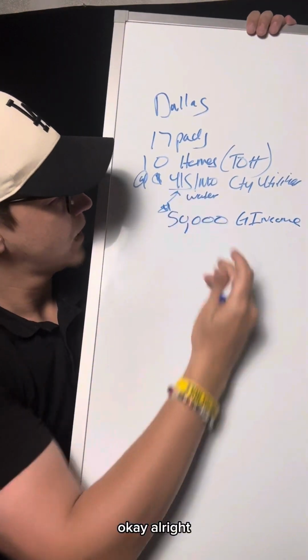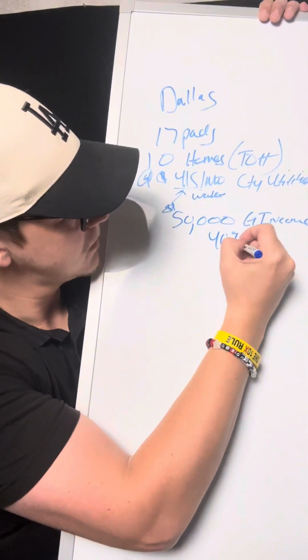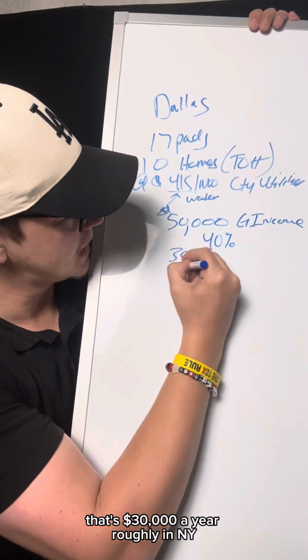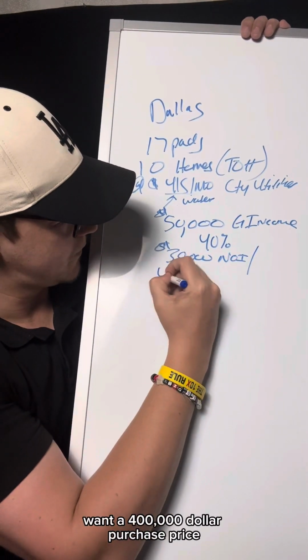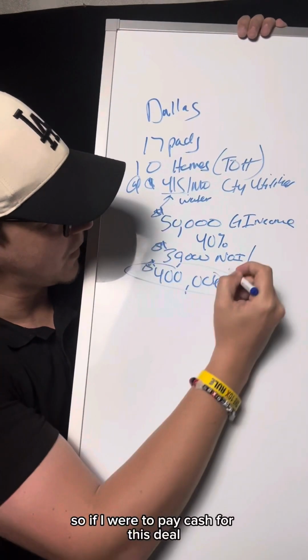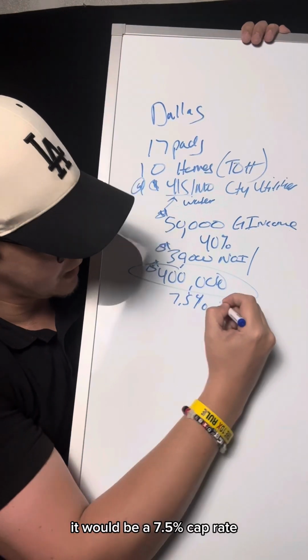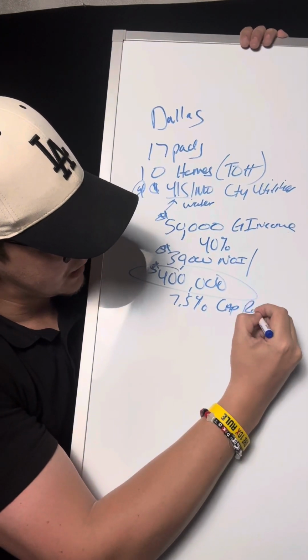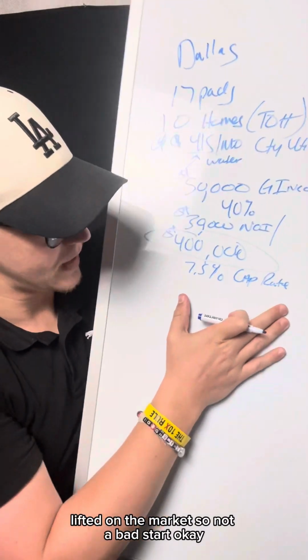Now since they don't bill back for water, I'm going to go with a 40% expense ratio. That's currently as it sits, so that's roughly $30,000 a year in NOI. I want a $400,000 purchase price. So if I were to pay cash for this deal, it would be a 7.5% cap rate, better than what we're seeing currently listed on the market. So not a bad start.